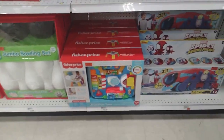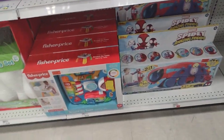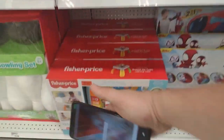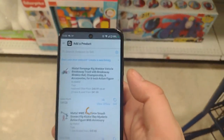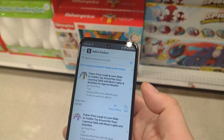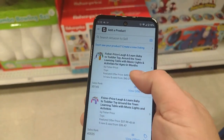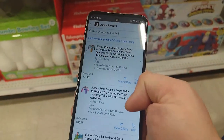Let's see what we got going on here. I want to get these. I've sold these before. But I just don't know if 2250 is good enough. Is this a table? It is a table. And that's the right one. That one right there is the right color.